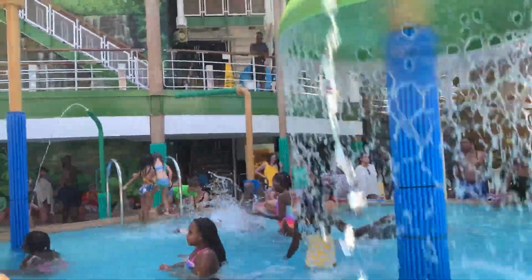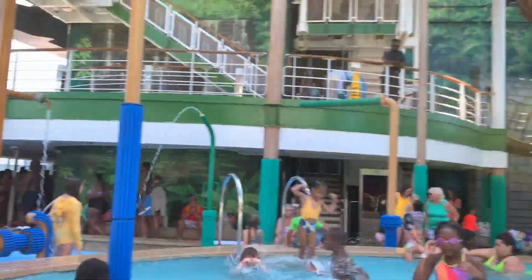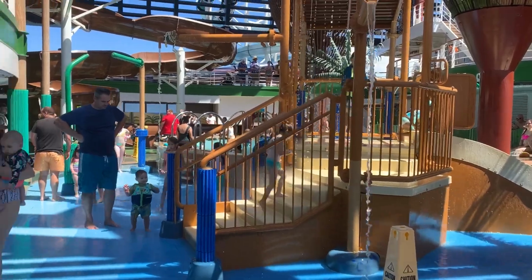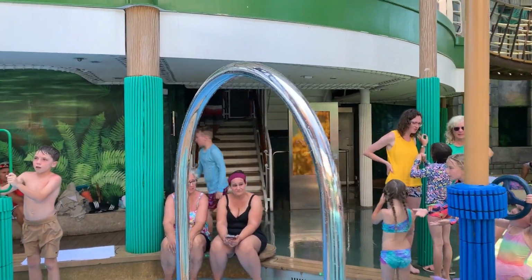So whether you seek a tranquil oasis or a vibrant social hub or an adrenaline-fueled adventure, the MSC Seaside offers something for everyone. Prepare to make a splash, soak up the sun, and create memories that'll last a lifetime in these remarkable aquatic zones.